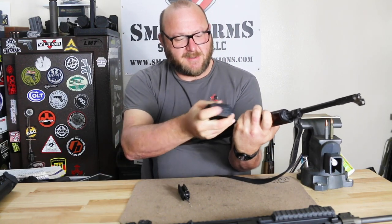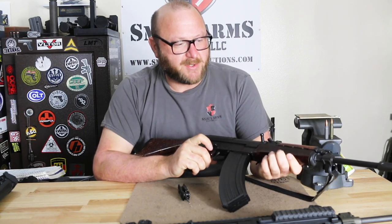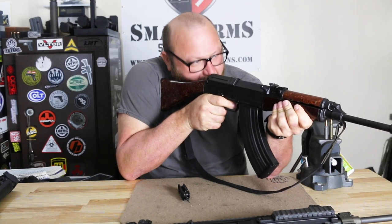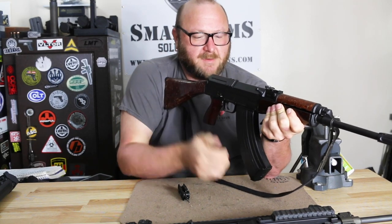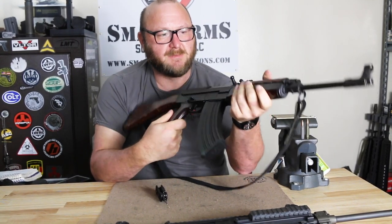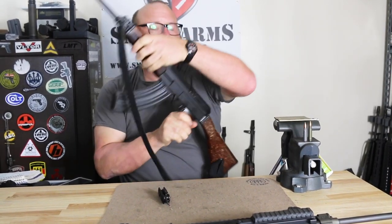So when we take a look at this, you look at somebody like myself who is relatively large with long arms. This is really up close for me. It's extremely short, but I gotta say, when the recoil goes, it's nice. It's a very well made rifle.